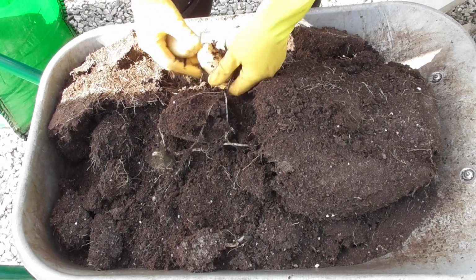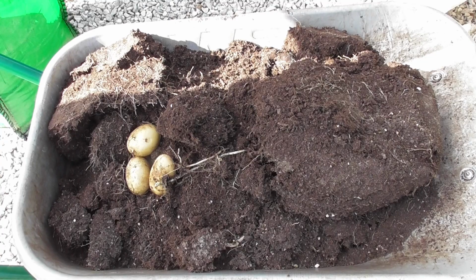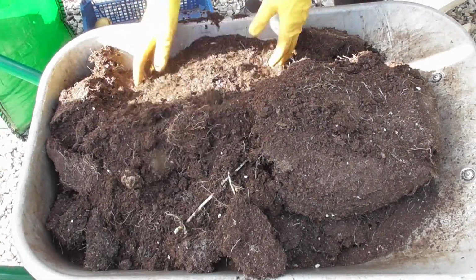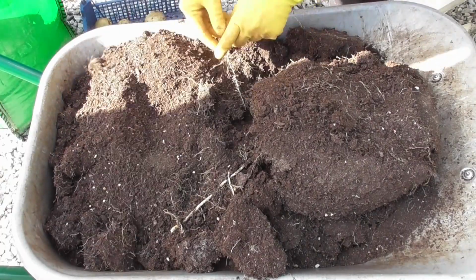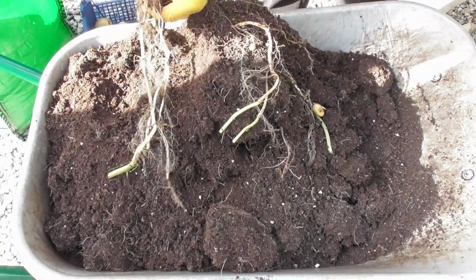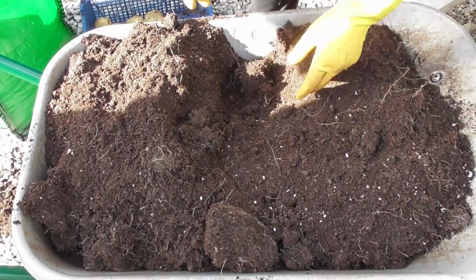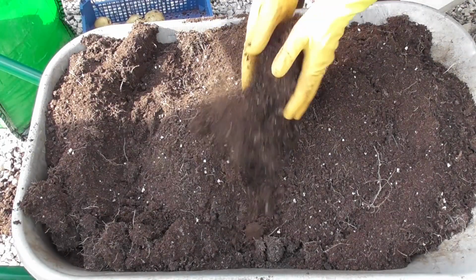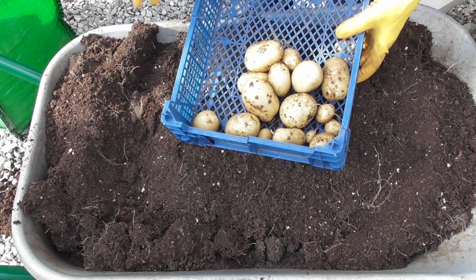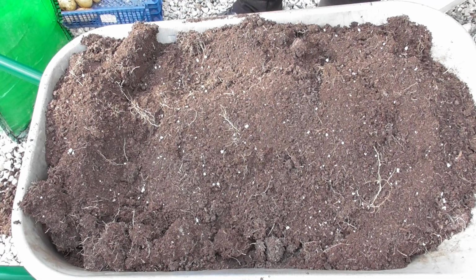Well, we've got a couple, little bit of scab. I better get a basket. I'm well prepared this morning. Not particularly brilliant, but well, there was a lot of compost there for such a small amount of potatoes. There may be the odd one still in here, but I'll bring you back when we're sorted.